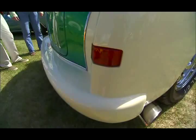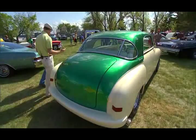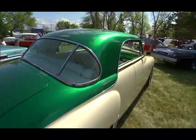Yes. Now, in '52, it would have had some sort of flathead six or something, right? Yes, it did. And you probably don't have that, but what do you have powering it now? We have a 318. Ooh, so you kept it Mopar. Yes, it's Mopar. It's Chrysler. Mopar through and through.